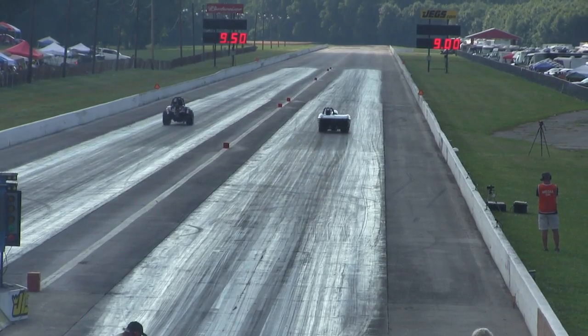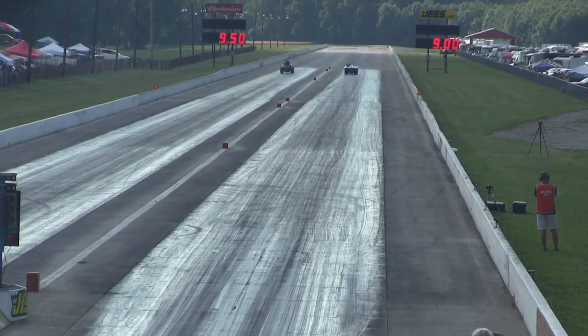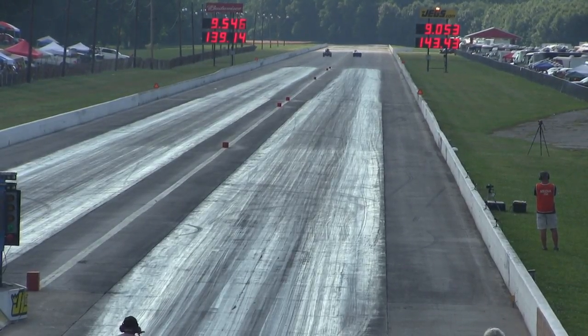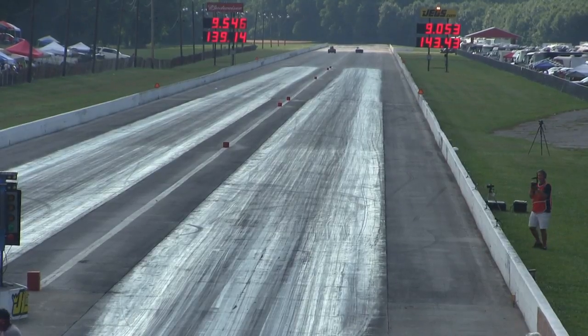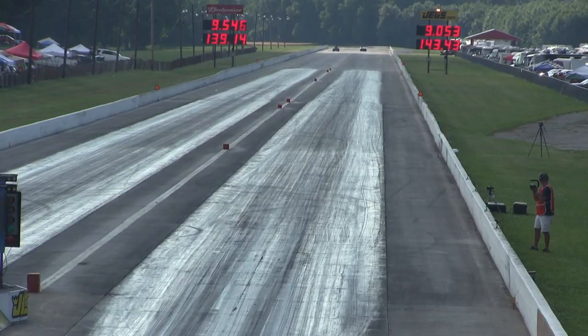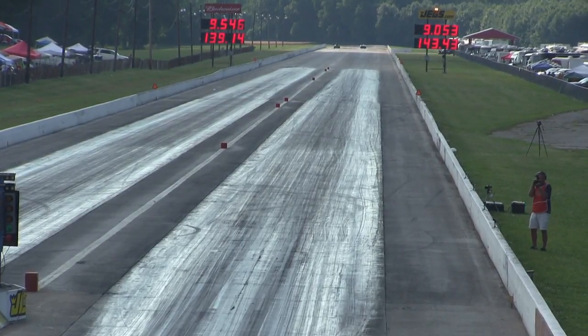And Shinoda was also a drag racer, a modified roadster winner at the very first race. And there we go, 905 at 143 to a 954 at 139. And Jay Rowe takes Uncle Dale out of competition. T Roadsters ready to go.